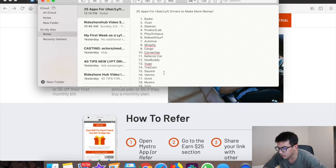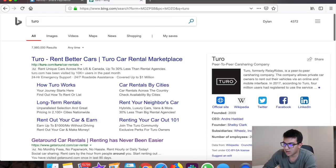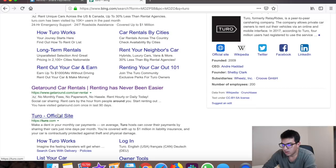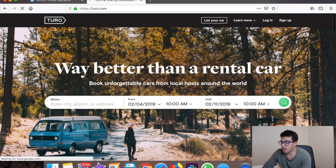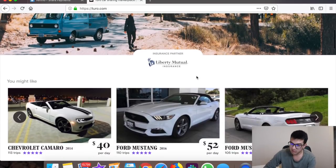But yeah, anyways, the next one, Turo. Guys, you don't need to download all of these. I don't have all of these. These are just ones that I've found, and you can use some of them, you can use all of them, you can use however many you want.